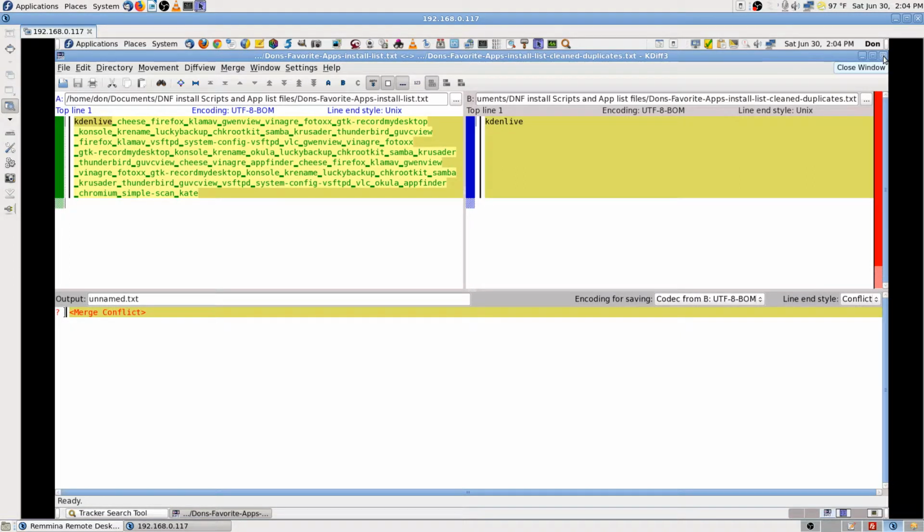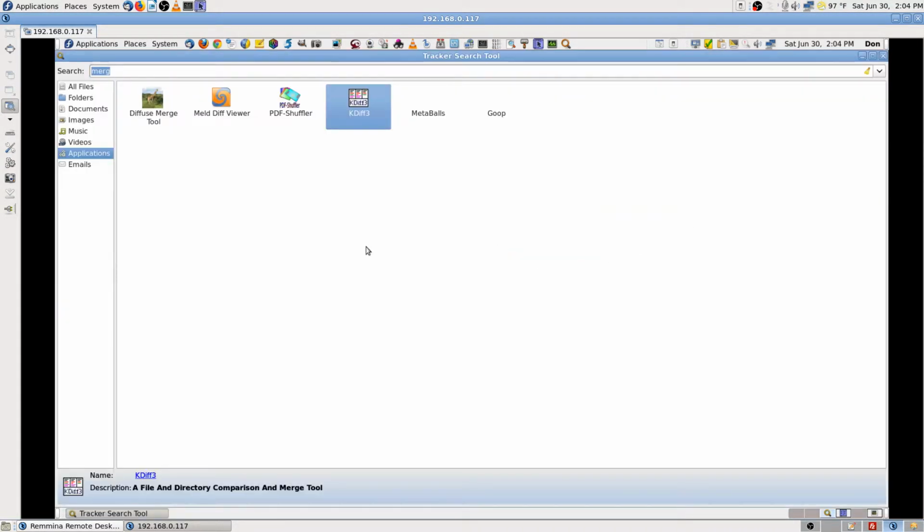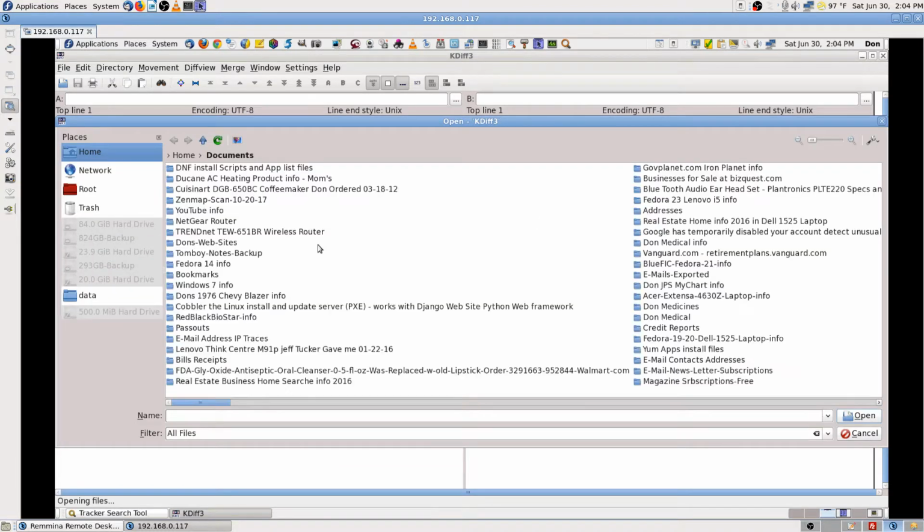So let's see. Quit without saving. I'll just try one more time. Let's just try in the same app. Let's see if you can do it with just the 1 file. See what it'll do for me.